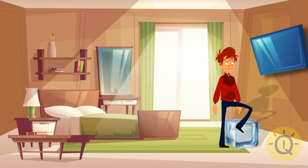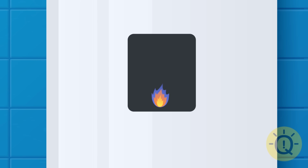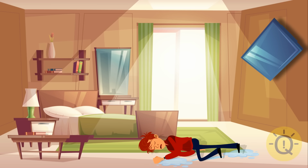The young man hauled a big chunk of ice upstairs to stand on it while he mounted the TV. He turned off the heat for the ice to stay frozen, but when his mom turned it on again, the chunk melted and the boy slipped and fell.